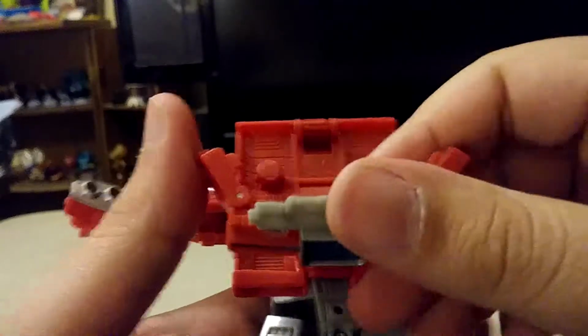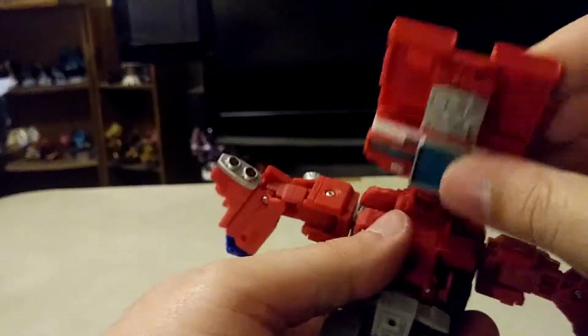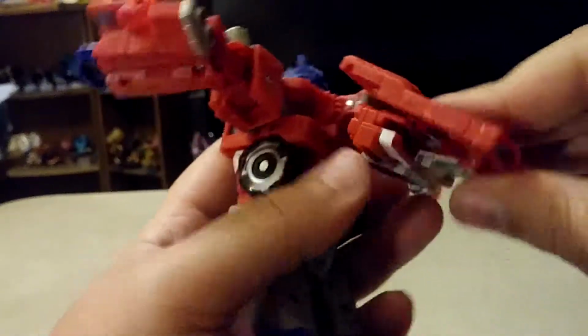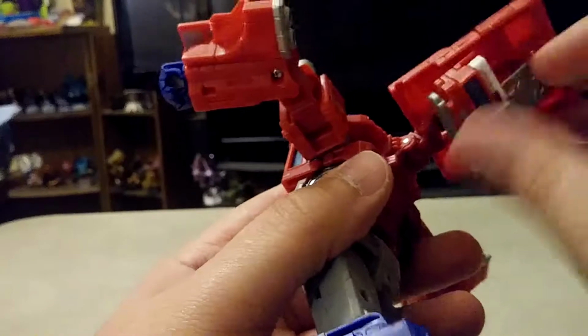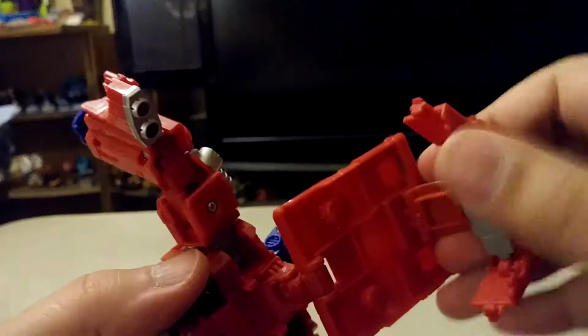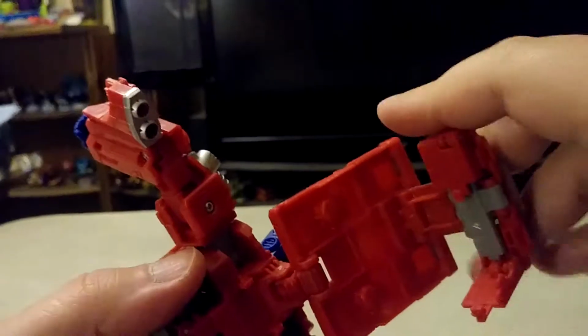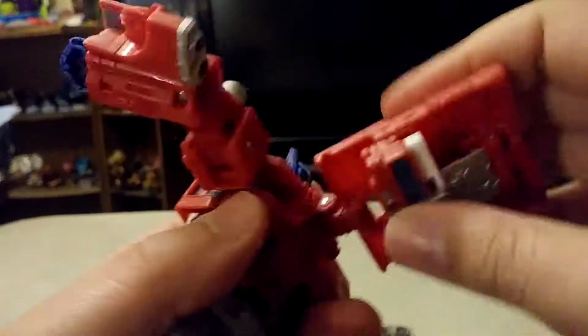And actually, hold on. Actually, I forgot about this. I keep forgetting about things. And then you spin it around. Push that in. And then you realize you did something wrong. Hold on a second. Alright, so I was wrong, so you push this in first. There we go. Then these come down. Nice and smooth. And they go right there, I believe.